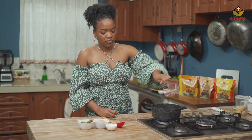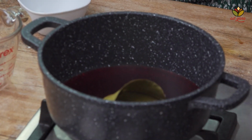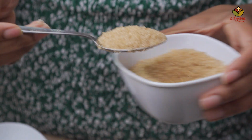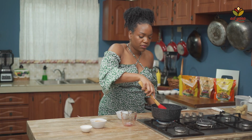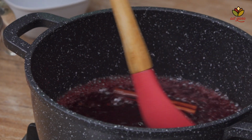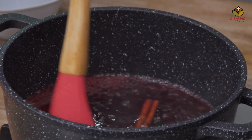So we would have made the sorrel with the usual suspects in terms of the bay leaf and the clove and the cinnamon stick. We're gonna add our bay leaf. We're going to add our cinnamon stick and about 3 cloves. So I'm going to add about 2 tablespoons of sugar. We're gonna stir it to ensure that the sugar dissolves. And we want it to reduce for about 15 minutes at a medium to high boil.